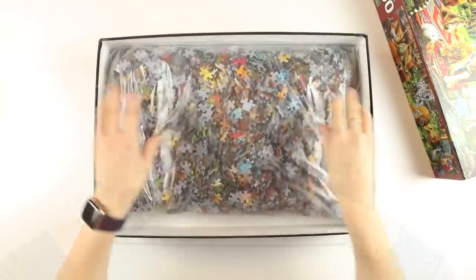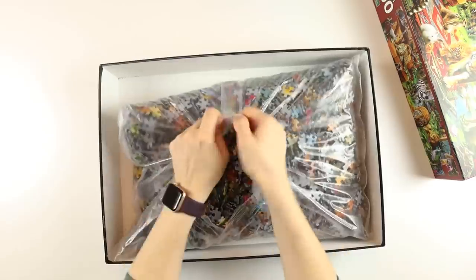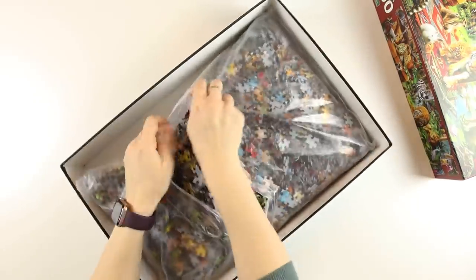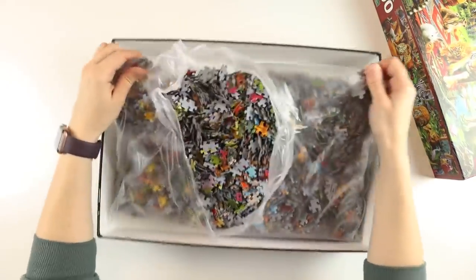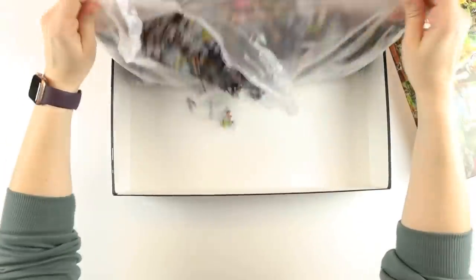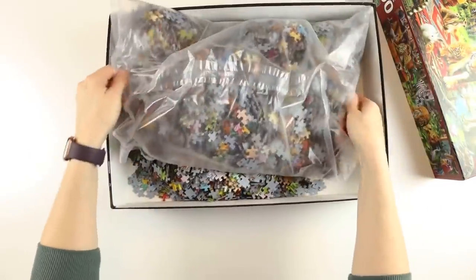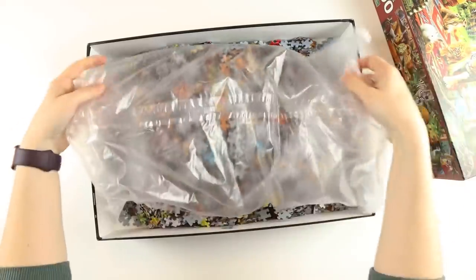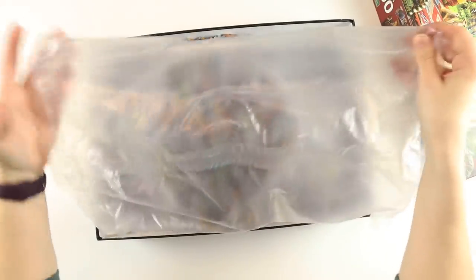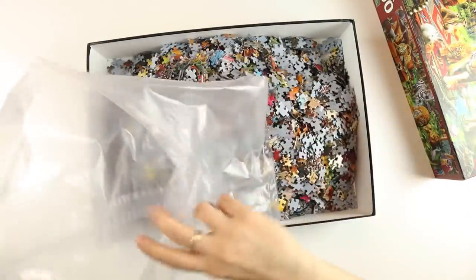Anyway, so I'm going to open up this bag of pieces. Ooh, strong plastic. I should get scissors for these. I really don't know why I don't. Right, so in we go. Opening the 6K puzzle. Yay! And out they come. And a big mountain. And two left in the bag.